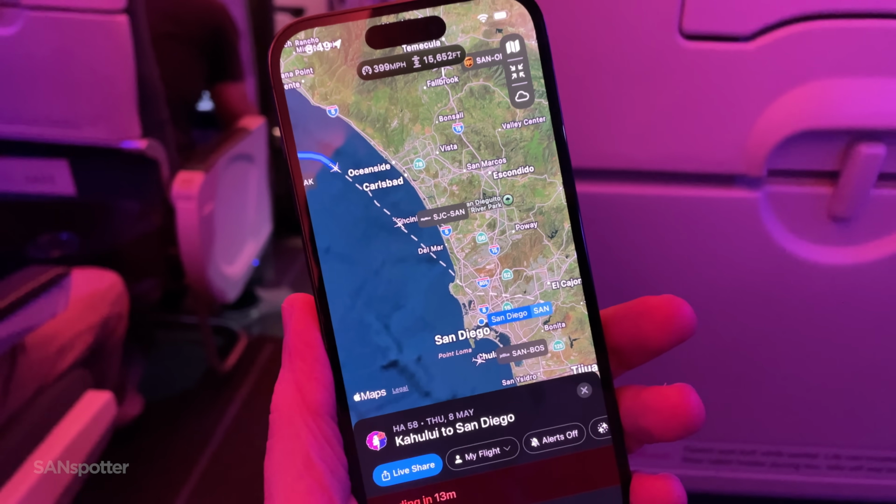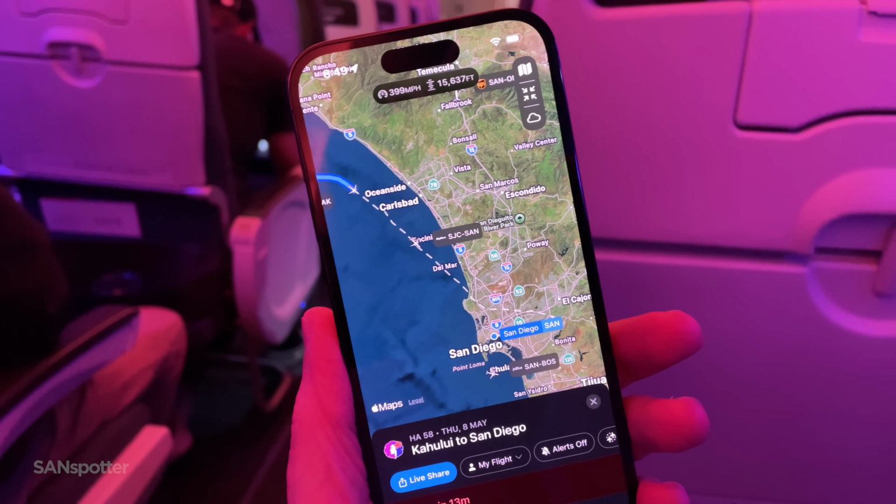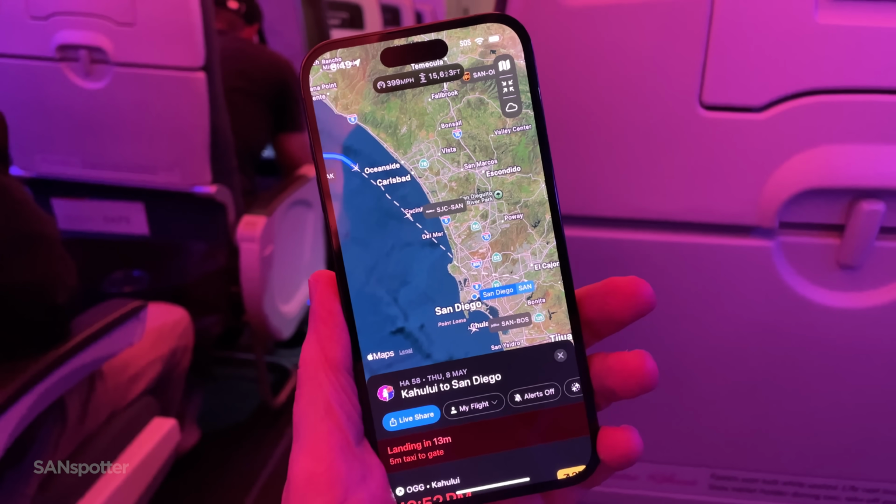Total flying time came in at 4 hours and 59 minutes, which is only 4 minutes more than originally scheduled. These are long flights, even going eastbound with the jet stream like this, so that's why paying a little extra for extra comfort is definitely worth it if you can swing it. Although, as I said, you're going to have a better experience on the A330 or the 787 instead.